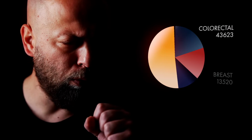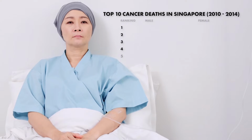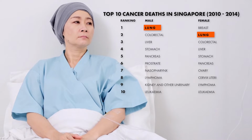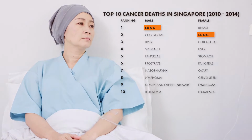Lung cancer continues to be the leading cause of cancer-related deaths worldwide. In an Asian country like Singapore, it causes the most frequent cancer deaths among males and is second among females. There is only a difference of 100 deaths between breast and lung cancer per year amongst females.